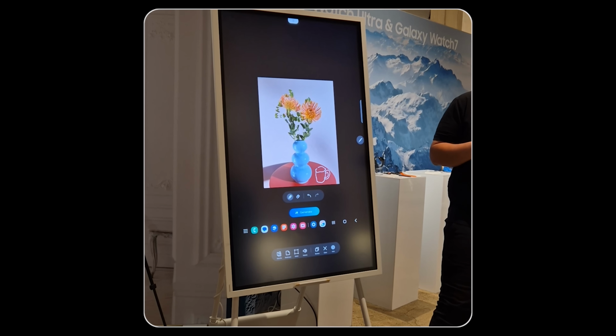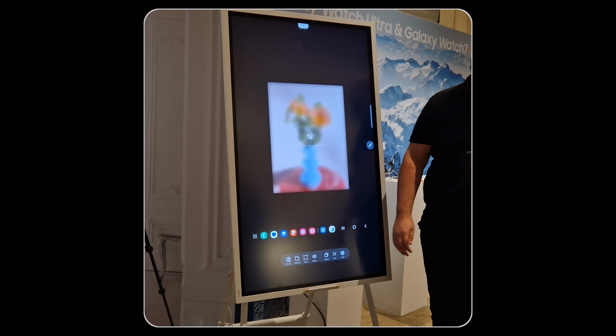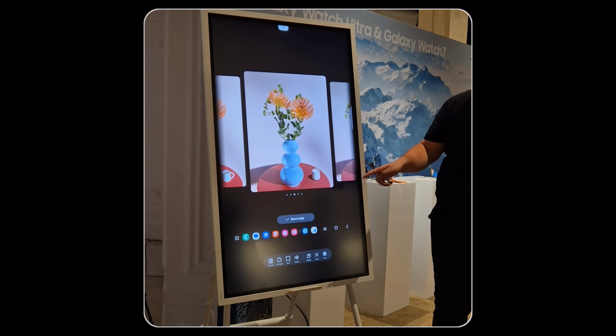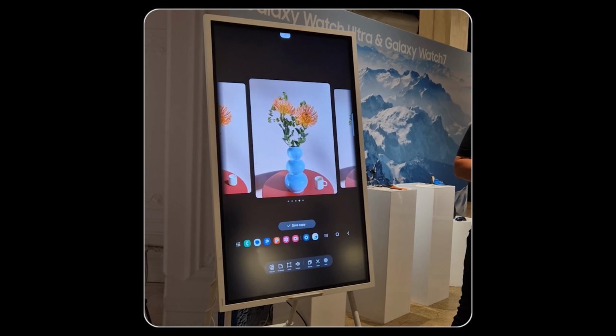So you basically have a photo, you get your S Pen, you draw whatever you want, and it kind of understands, oh, because there's like a flower here and it's on a table, I assume he wants a nice cup. Right? And it's a photorealistic cup as well. Yeah. There was a time where someone drew like steam on top of the cup and it filled it up with coffee. That's crazy. That's actually useful.